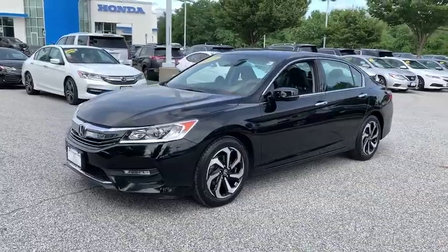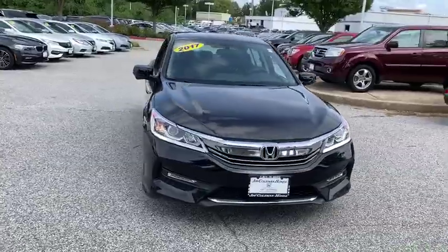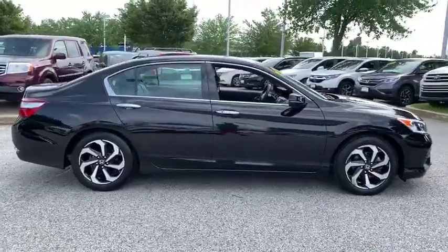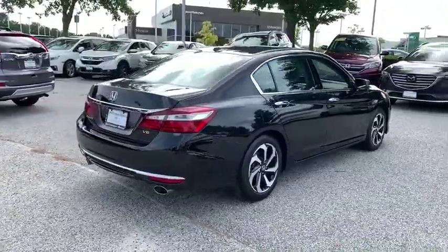Make a great choice today with the 2016 Honda Accord. Ingeniously simple, yet overflowing with luxury and technological creativity, all that and more in the Accord. This vehicle has less than 40,000 miles. Here are some of this vehicle's great options.